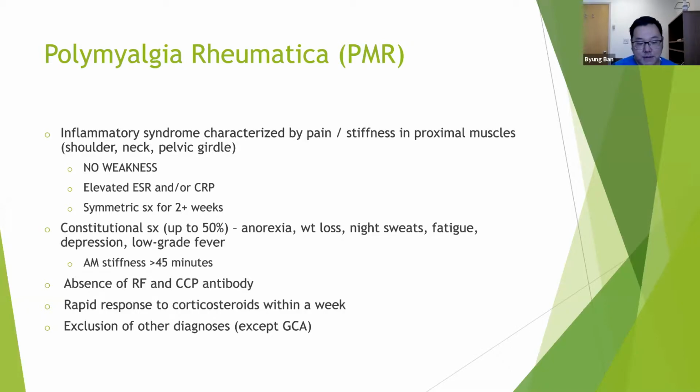Up to 50% will have constitutional symptoms. So fatigue is a very common one, low-grade fevers, weight loss, night sweats. The morning stiffness is pretty predominant. Usually in any of our inflammatory conditions, morning stiffness is a big sign of uncontrolled or untreated disease. So usually over an hour is pretty abnormal. Obviously the rheumatoid factor and CCP antibodies are negative, so it's not suggestive of RA.